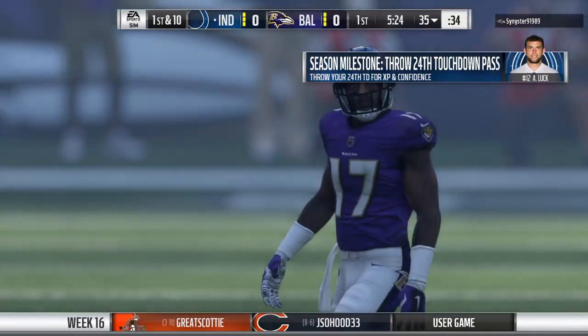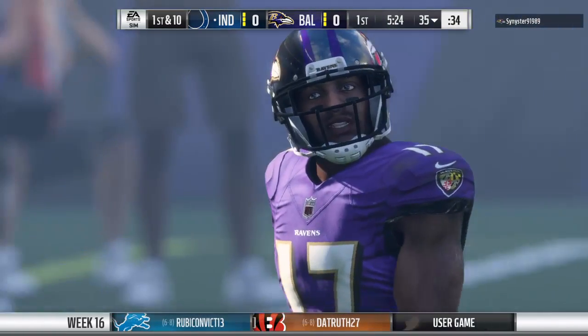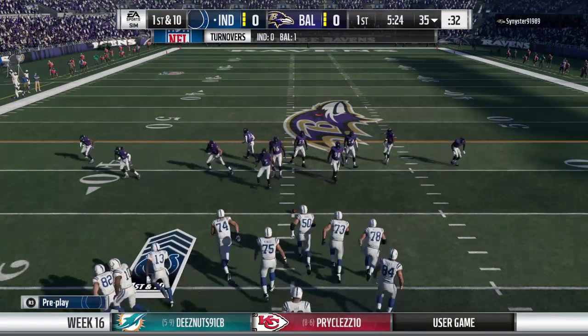Too many ones in this play. First quarter, first drive, first interception thrown. And that last one, that hurts. Here comes the Indianapolis offense now as they get set to take over.